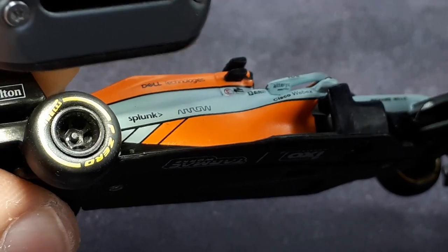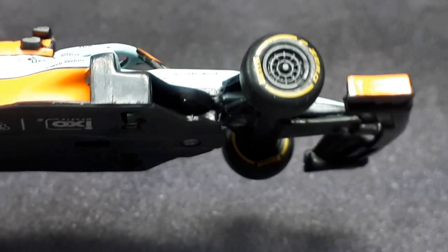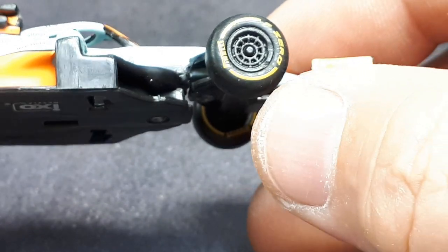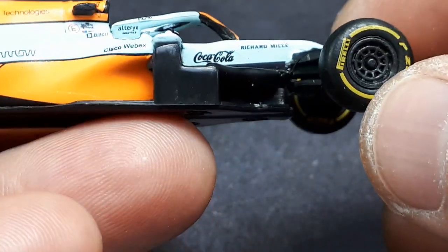Yeah, there you go. So the front's totally different from a... Yeah, now that I'm looking for it, it is noticeable even off camera. All right, well, let's continue on.